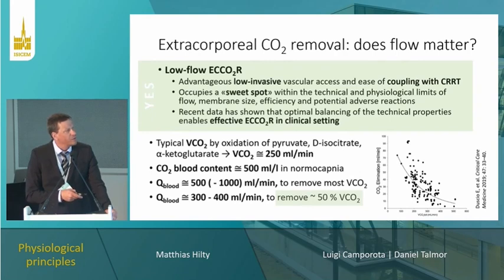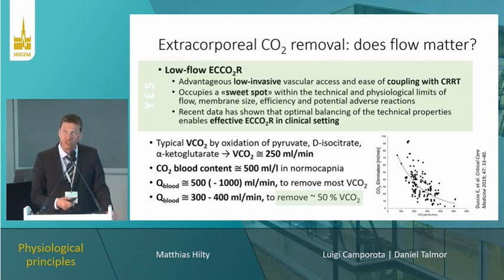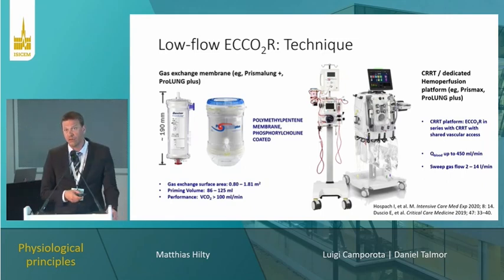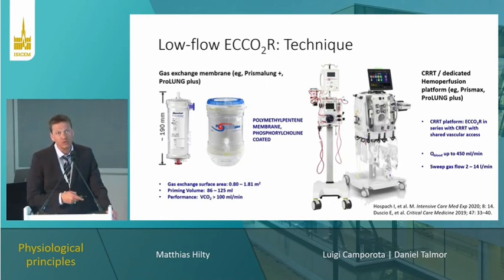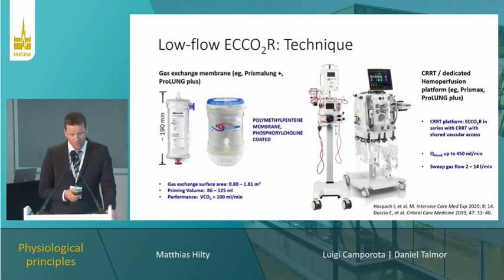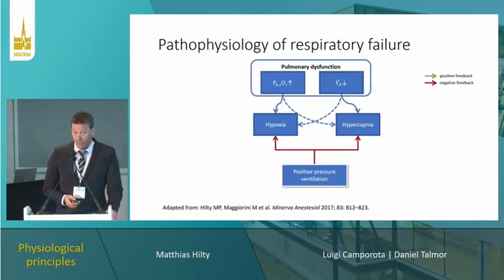So in the end, when we do the math, we will be able to remove about 50% of the VCO2, of the CO2 produced by the body, using such a device that runs at about 500 milliliters per minute of blood flow. And in practice, these are a few examples of devices that are available to do this. They differ, if you look closely, a little bit in those properties. So they don't all use the same balance between surface area, material choice, and tubing choice, but they are balanced so that individually they will reach their goal. And the ones that are based on the CRRT platforms, the newer entries in the field, of course, allow the serial use of CRRT and ECCO2R in one catheter, in one vascular access, which is, of course, a compelling option.